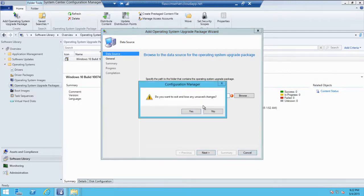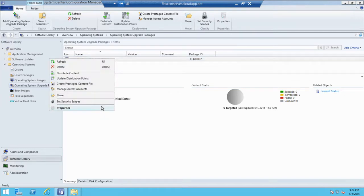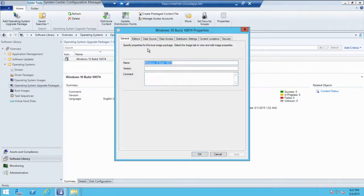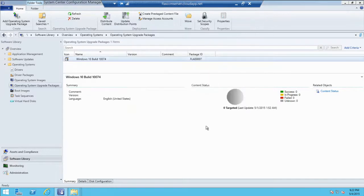For the sake of time, that's what I've done with one of these pre-builds of Windows. I've created this upgrade package, which is an object in our system, but really all it's doing is going to where I copied the media you could get on a DVD, if anyone gets those anymore, and you would just build this upgrade package. Nothing terribly fancy there.